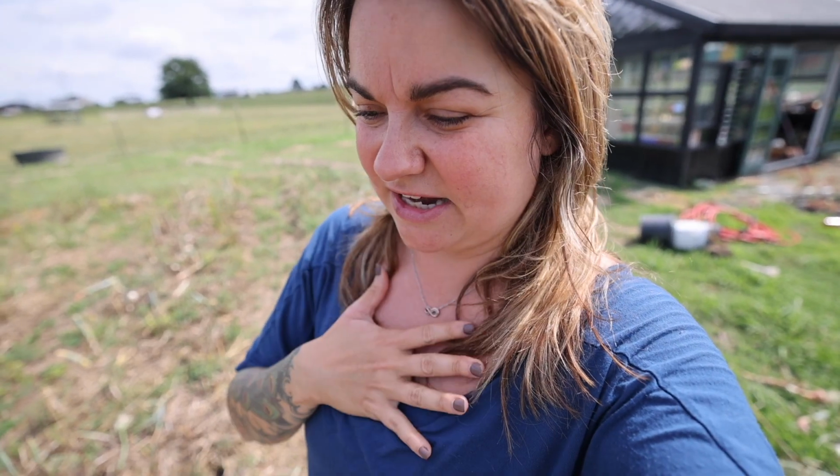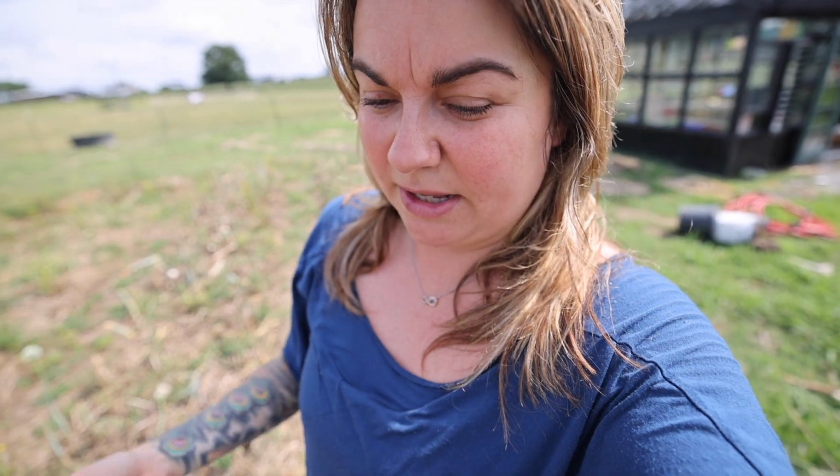Probably going to dice and freeze a lot of them. Go ahead and probably dice or put them through the food processor, put them in the dehydrator and make like a powder. And that's not ideal again, but that's me dealing with the circumstances that I have and how these grew. And still making the most of it so I can get a harvest.